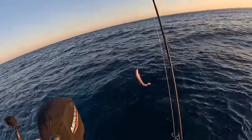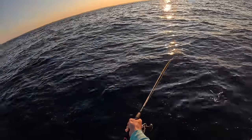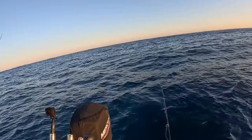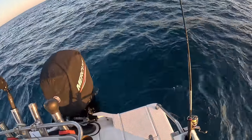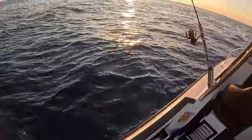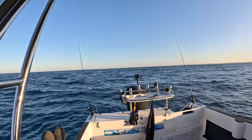All right, got this Daiwa bait junkie here. I'm gonna chuck this out of my 15 pound outfit. Let that waft down. Sometimes the plastics get the damage done when the baits don't. Sometimes they just don't.